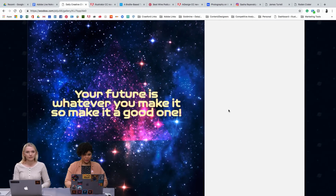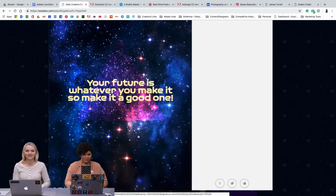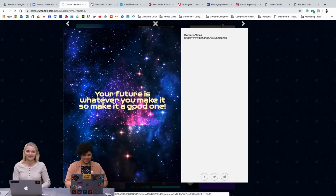Demarius, your future is whatever you make it, so make it a good one. All of these quotes are great, guys. Loving it. This is also another triangle. This is just the triangle squad today. Triangle and space. Yes. Similar typeface as well. The background also reminds me of Star Wars. Very vivid. So true.